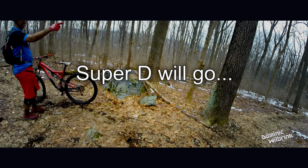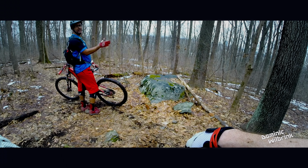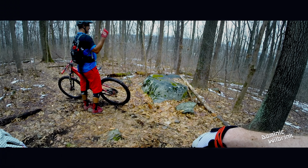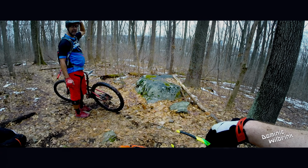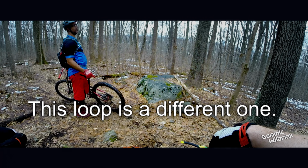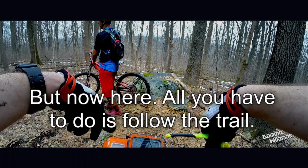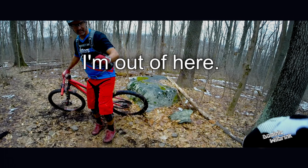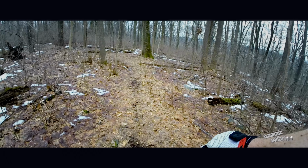Super D will go that way. That's Super D over there. Yep. Okay. You follow right. Once you start going downhill, stay left. This will bring you all the way down to where we started? Yeah. Okay. This loop is a different one. Next time we have time, I'll show you. But now here, all you gotta do is just follow the trail. Good riding with you. I'm out of here. All right, see ya. Later. Have a good weekend.